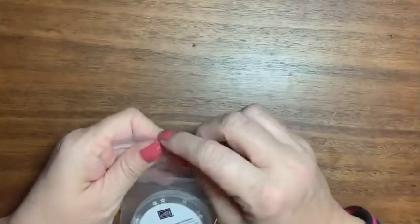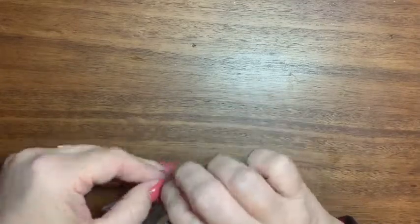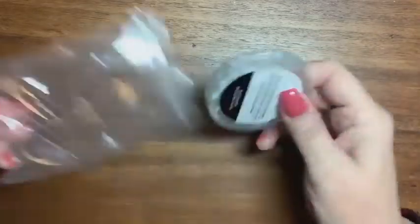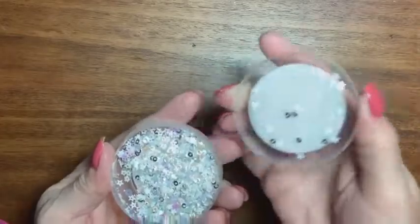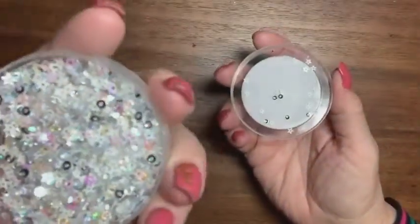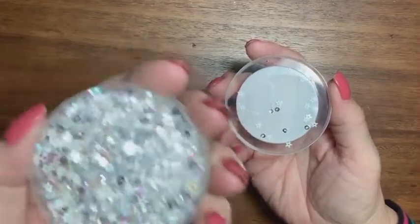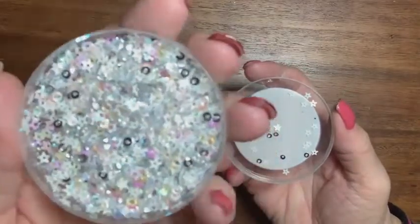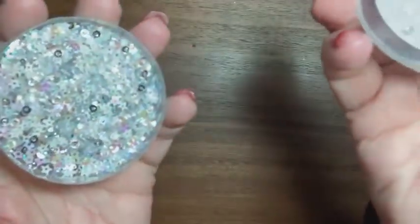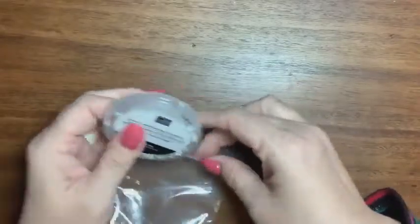Sparkle and Shine Sequins Assortment. Oh yeah, I had to get these, because it's just everything you need for a shaker card. It's stars and iridescent pieces, probably iridescent sequins, just little silver discs. Look at that, how fun that is, right? It's going to really catch the light and it'll go with anything. So white, iridescent, and silver.